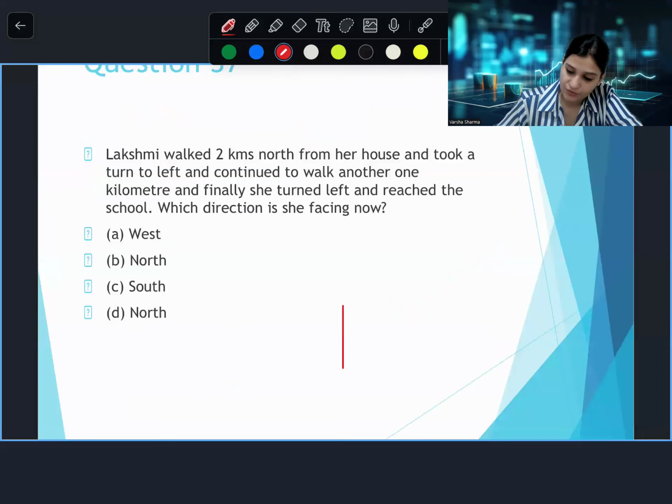East. Raja comes towards north. One second. Your final answer is this, no? Turns right, then right again, and then goes to the left. He's going in the east. Good.